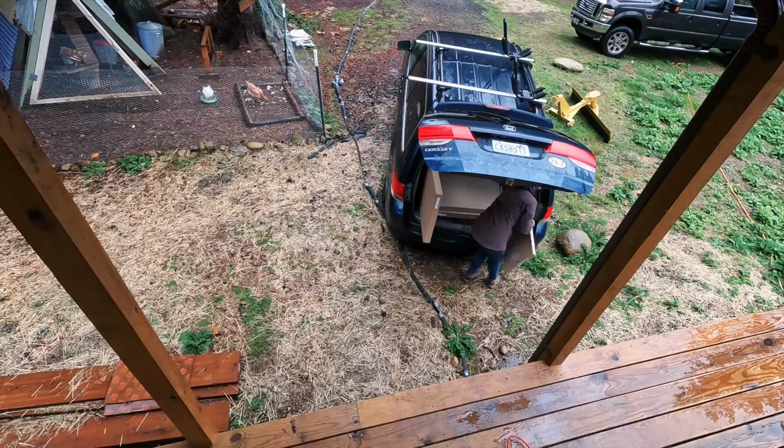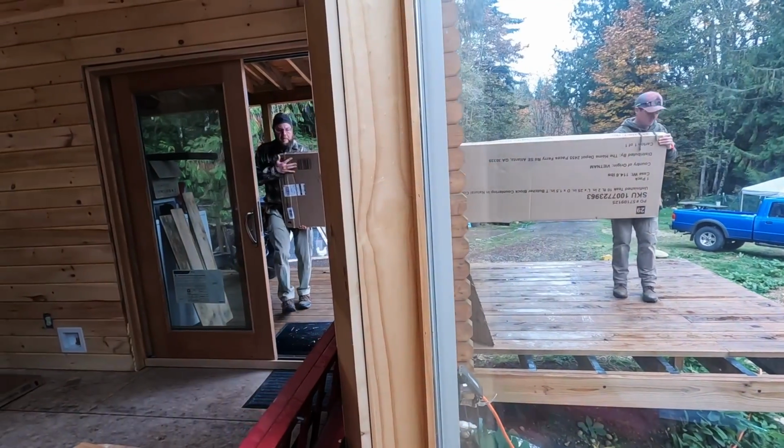Finally, our cabinets and countertops arrive, so it's time to start completing our kitchen. We should be ready to rock and roll and assemble some cabinets.